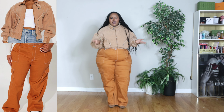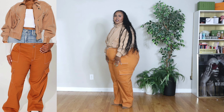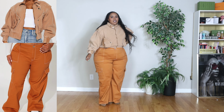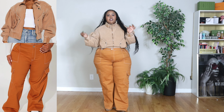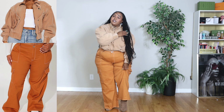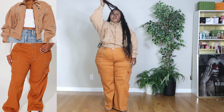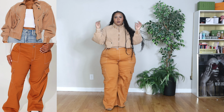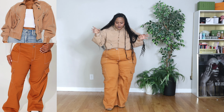Do I even have to say yes? You see the material at this point. Like, what? Get into it. Okay, so I am obsessed with this look. I went ahead and paired it with some Fashion Nova sock boots that I got a few years back. Still a vibe. Love this jacket. It's super warm. Perfect in time for fall. We're going to be wearing it all fall long.